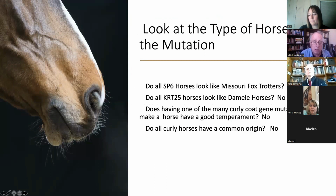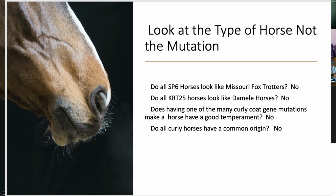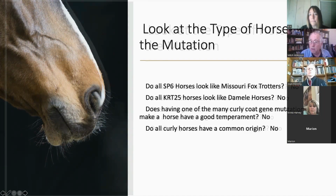Not that the mutation is not totally, completely important, but you need to realize that any horse can inherit any mutation, depending on what mutations the parents are carrying. So do all SP6 horses look like Missouri Foxtrotters? No. There are Demelli horses that, through the rules of Mendelian inheritance, inherit SP6, but for all intents and purposes, the majority of their breeding is Demelli. And do all KRT25 horses look like Demelli horses? No. There are some that could look like Missouri Foxtrotters, depending on the makeup of the parents.